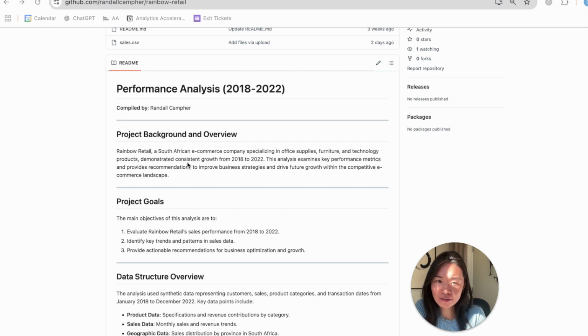specializing in office supplies, furniture, and technology products demonstrated consistent growth. This analysis examines KPIs and provides recommendations to improve business strategies and drive future growth within the competitive e-commerce landscape. Okay, so this background needs about 50% more detail. The frame of reference that you should have all throughout your project is that you are a data analyst who works at this company, who is actually delivering insights to the stakeholder, and this is the actual document that you're giving them.